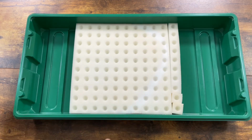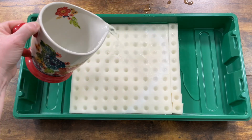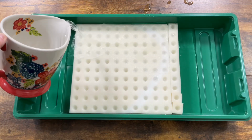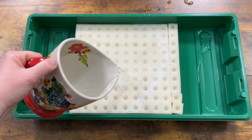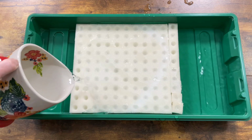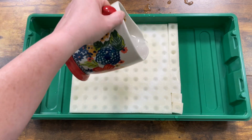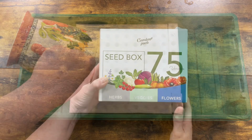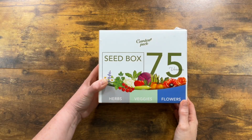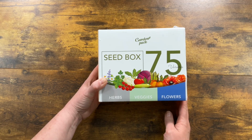and then I'm going to pour water all over it. Try not to make a mess. There we go. Now I'm going to let this soak for at least a good 5 minutes or so in order for this foam to soak up that water real good. And while those cells are soaking, I'm going to look through this seed box and pick out the seeds that I want to sow into the hydroponic system.